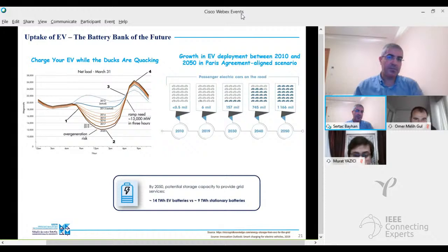And again, it is important that the regulations are in place to enable bidirectional charging. Some parts of the US and some parts of Europe already use such technologies to store energy in the electric vehicle and use it later to support the grids or microgrids.